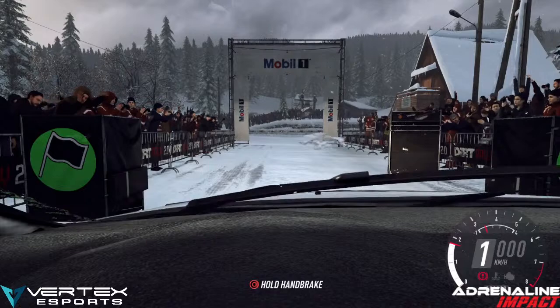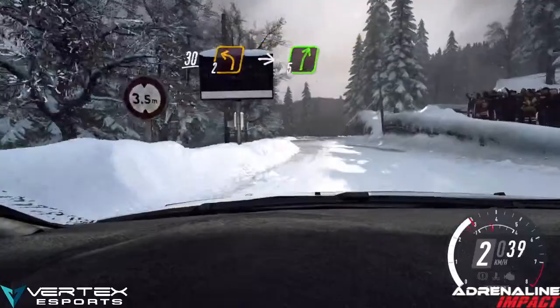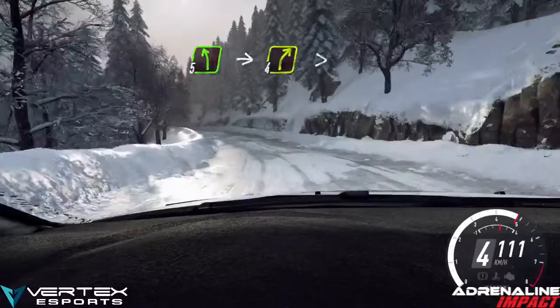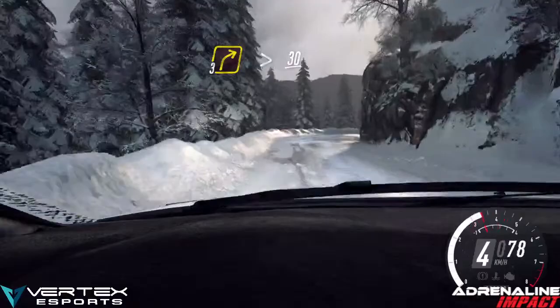5, 4, 3, 2, 1, go. 30, turn 2 left. Into 5 right, into 5 left long of a crest, into 4 right tightens. Into 5 left long. So into 3 little right, braking on this surface. 30, 3 left not long.